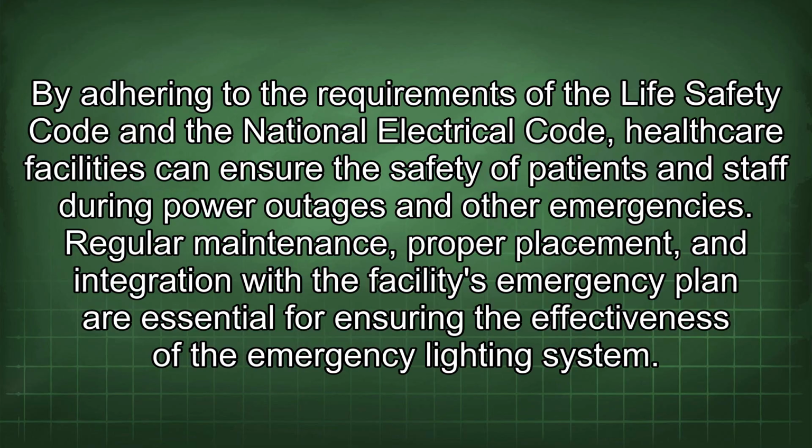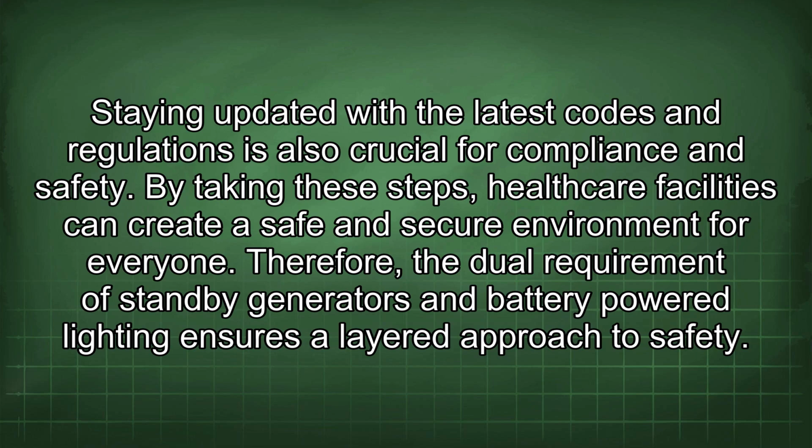Regular maintenance, proper placement, and integration with the facility's emergency plan are essential for ensuring the effectiveness of the emergency lighting system. Staying updated with the latest codes and regulations is also crucial for compliance and safety. By taking these steps, healthcare facilities can create a safe and secure environment for everyone.